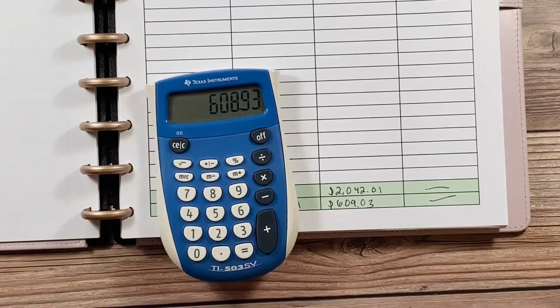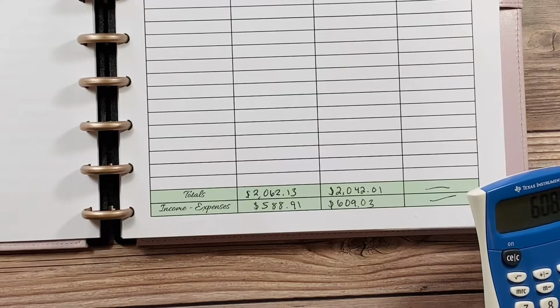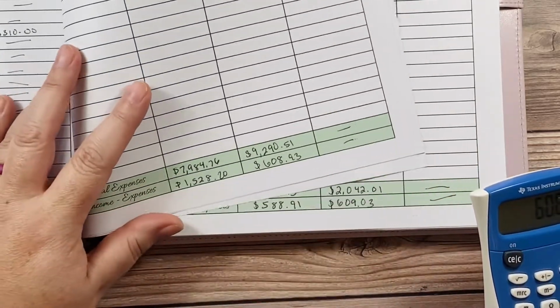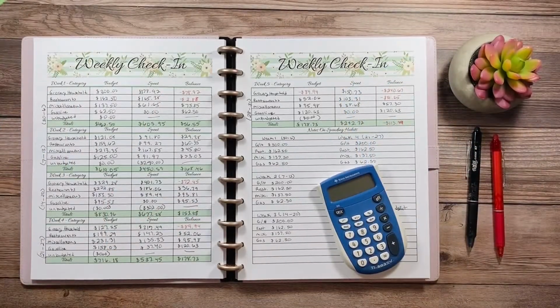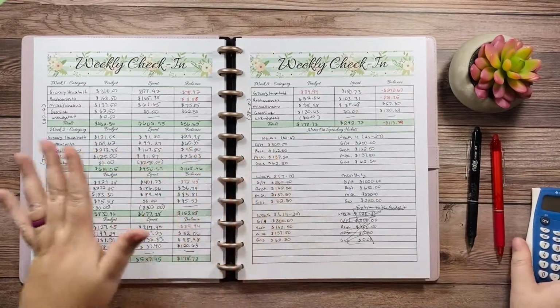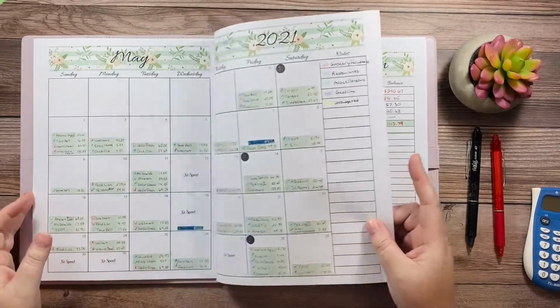All right, so there is a little bit of a difference, but I am not that worried about it. I will figure it out and take care of it later. Okay, so this is it. This is everything. I've closed out the weekly check-in. I was missing a nickel, and then I did all my transactions.